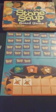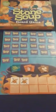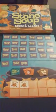It'd be really great if we could just have some mushrooms along with that. And does anyone have any onions? And before you know it, there's a whole soup for everyone in the town to share. So, yes, that's another fun thing about it, that it's based on a story. So you could read the story and then play the game.